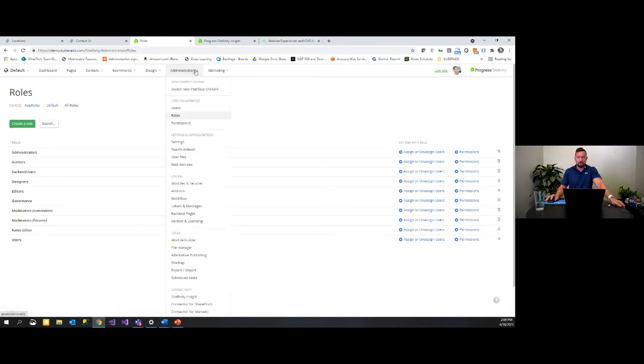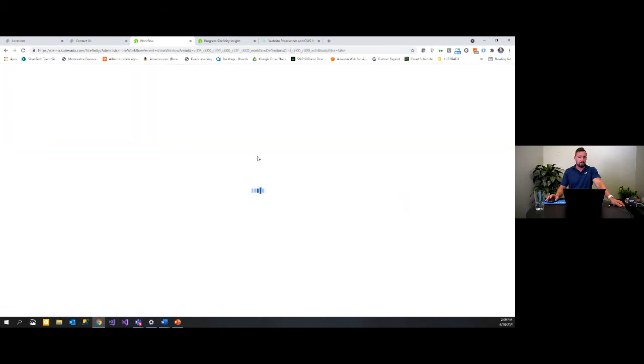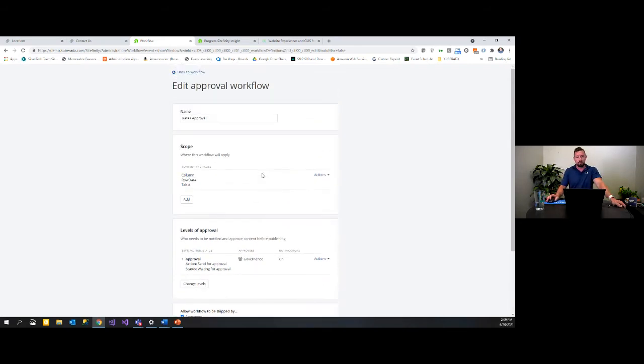You can also set up workflows for governance on different parts of the site. Click on here. We have one for rates approval. If I were to click into it, you'll see that for anyone managing rates columns, rate rows, or rate tables, it has to go through an approval process where governance has to approve it before it can go live. Creating these for different parts of the site, whether it be for managing rates or locations or specific pages, again, super easy to do.